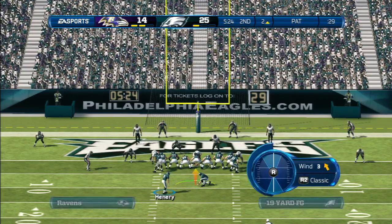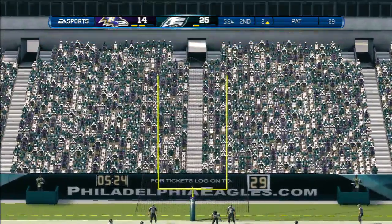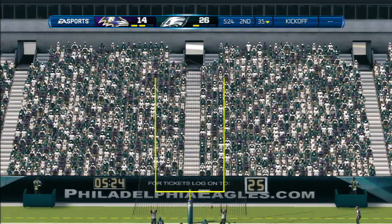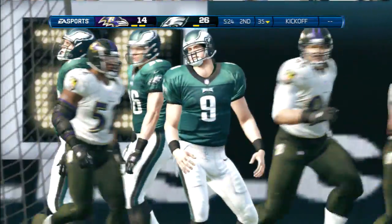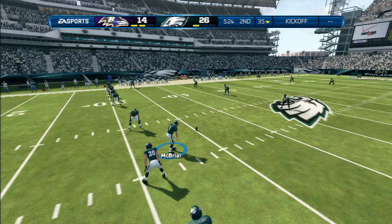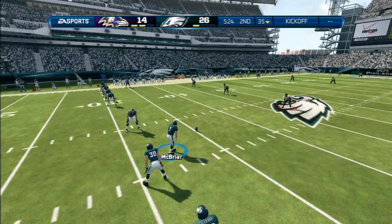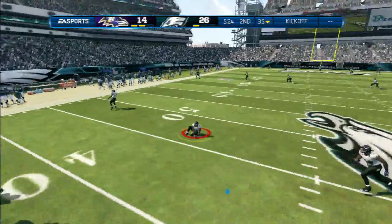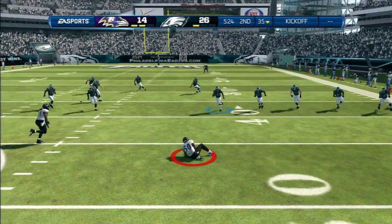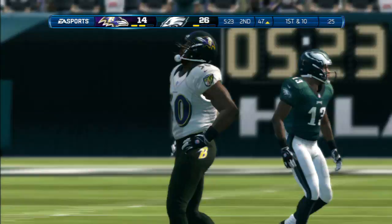Extra point attempt on the way. And the extra point is good. And after the extra point, the Eagles are leading by 12. They line up here for the onside kick. They want that football back. The onside kick is turned away, and the receiving team has it.